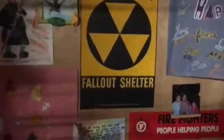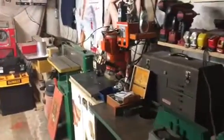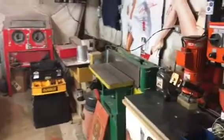And here is where all the magic begins. Welcome to my shop. Pretty much have almost all the tools I need to do the job. And let's take a quick peek of what's going on here in the shop.